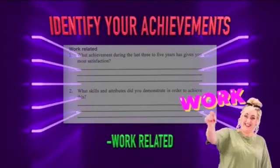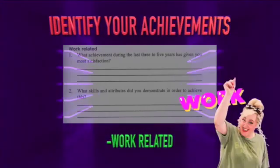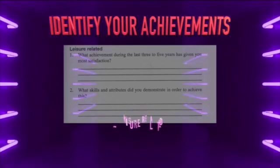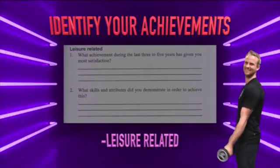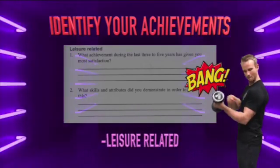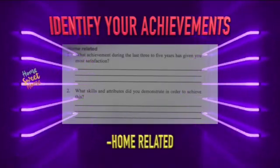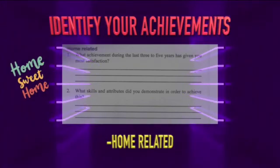Identify your achievements. Work-related. One, what achievement during the last three to five years has given you most satisfaction? Two, what skills and attributes did you demonstrate in order to achieve this? Identify your achievements. Leisure-related. Identify your achievements. Home-related.